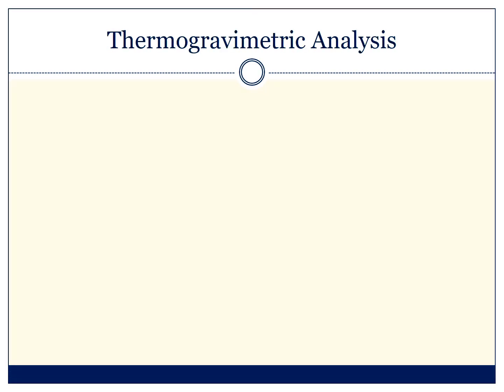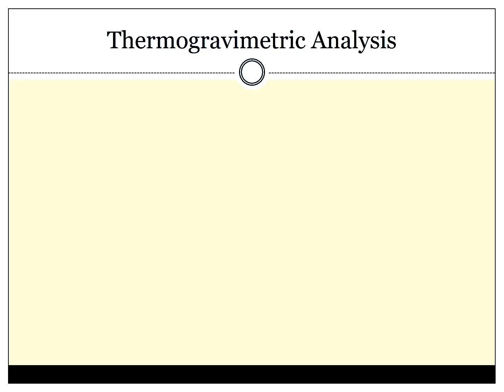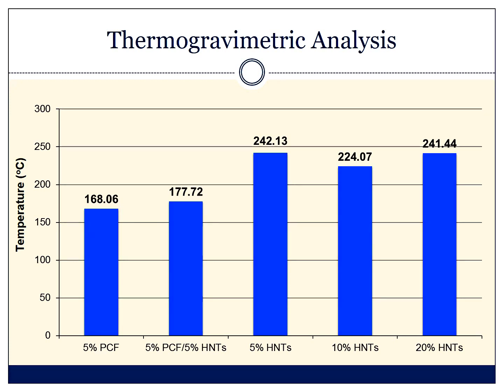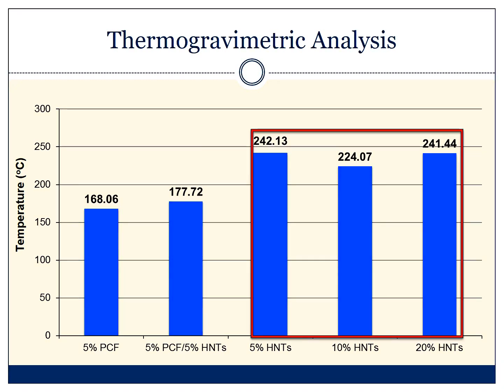The first test that was conducted is known as thermogravimetric analysis, or TGA. TGA measures mass loss as a function of time, so from these values, the thermal stability of a sample can be determined. We looked at the decomposition temperatures of all of our samples and found that the samples containing 5, 10, and 20% H&Ts took a higher temperature to degrade, which means they fared better than those with PCF, the regular flame retardant, and the combination.